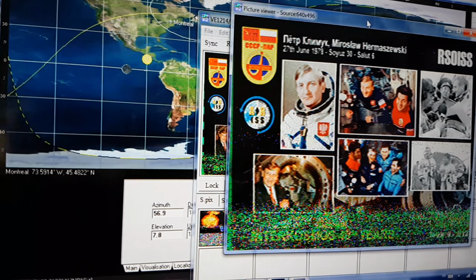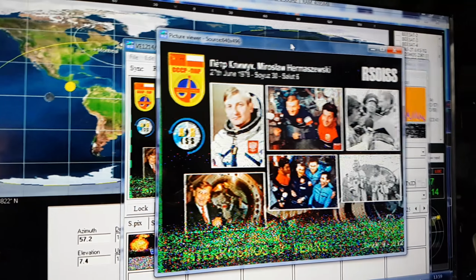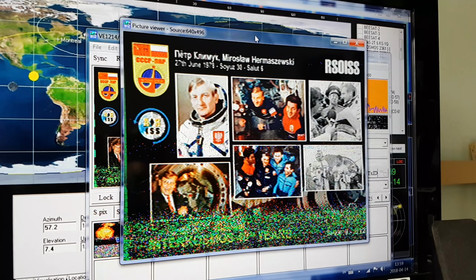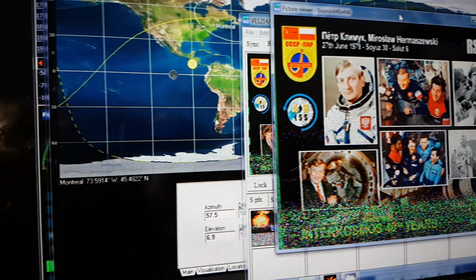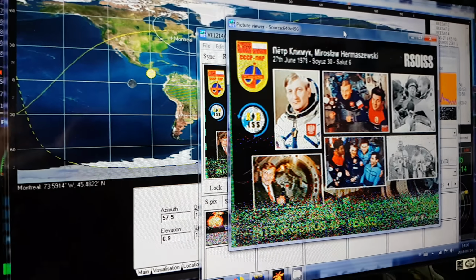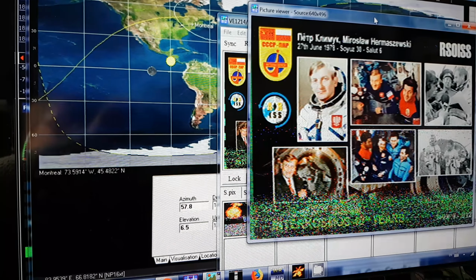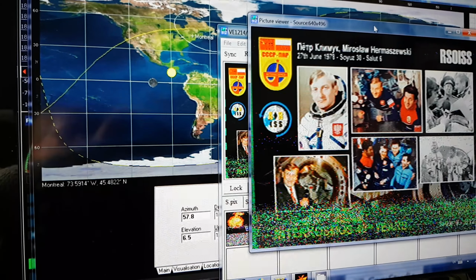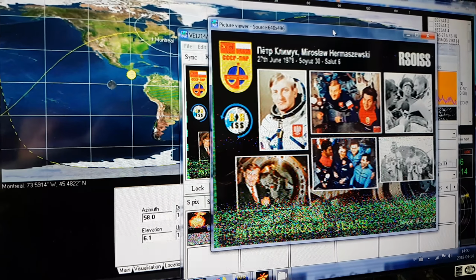So you had a deep fade at the end of the pass, but still, nice picture. Pretty nice decode, once again, of the International Space Station. Passes that are to the north are much better than the ones that are to the south. And it really shows here. Next pass is going to be even lower onto the north. I expect to have an even cleaner look at the pictures.